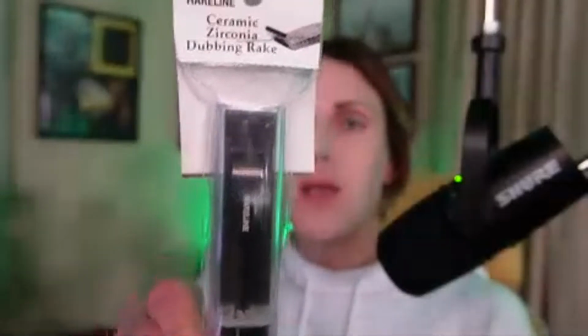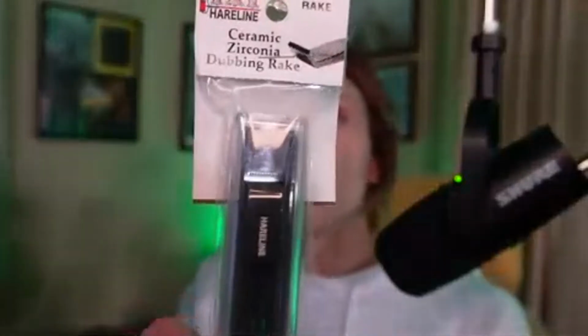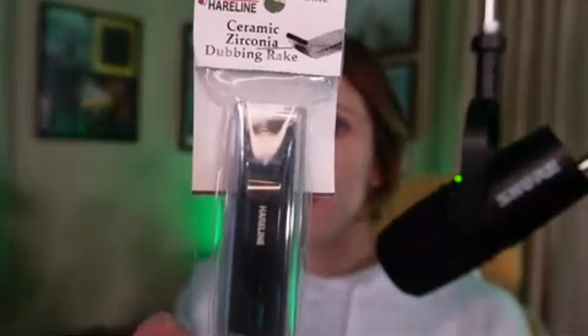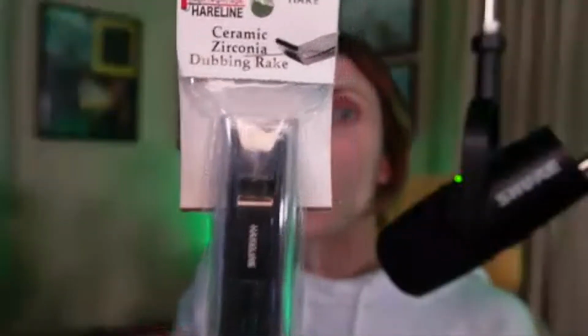But it must be just the right material for raking the dubbing. And the description on the back says, designed to rake under fur and cut guard hair at the same time. Depending on the angle of the rake, you can increase or decrease the amount of under fur or guard hair that it accumulates.